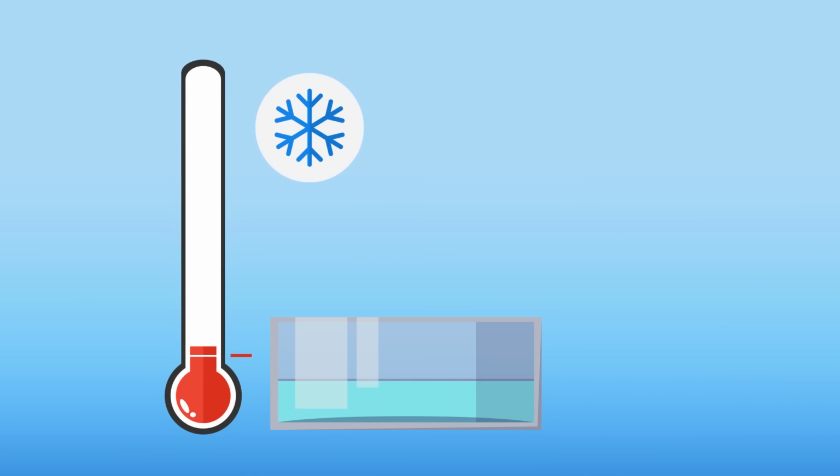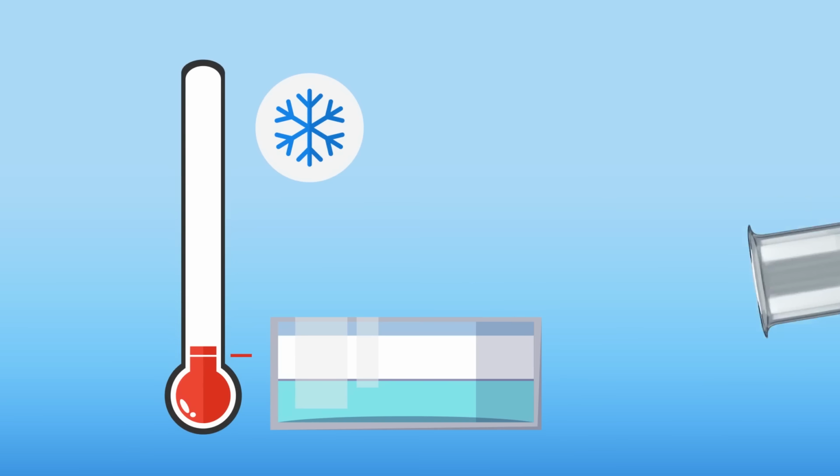All you need to do is to pour the water into the bowl first and freeze it. Now all that's left to do is to add the milk.